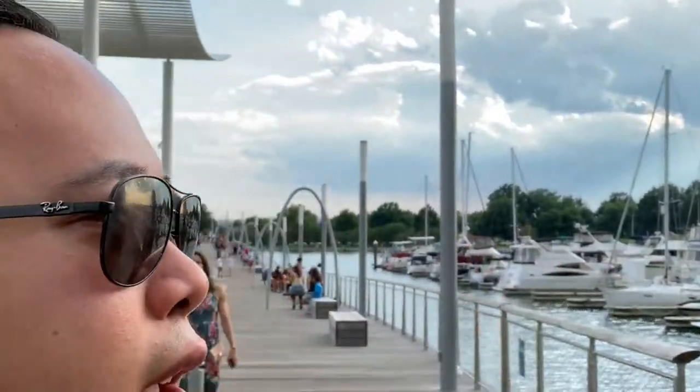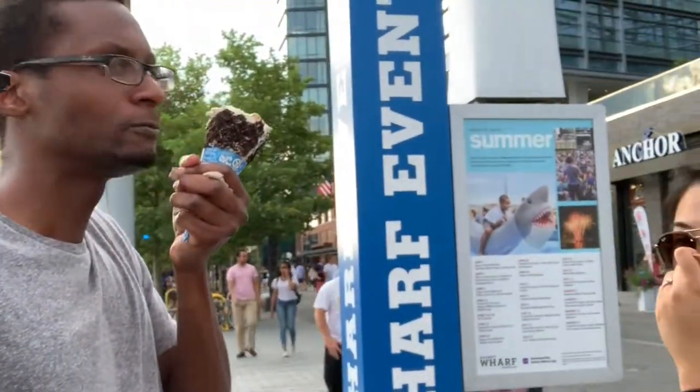Hey guys, so right now we are at the Wharf in DC. They completed it not too long ago. It's just a strip along the harbor that has a bunch of seafood shops, as well as docks for all of these different yachts and boats out here. Pretty nice. Our buddies over here just got some ice cream. And soon we're gonna get some seafood. So let's go get some shrimp.